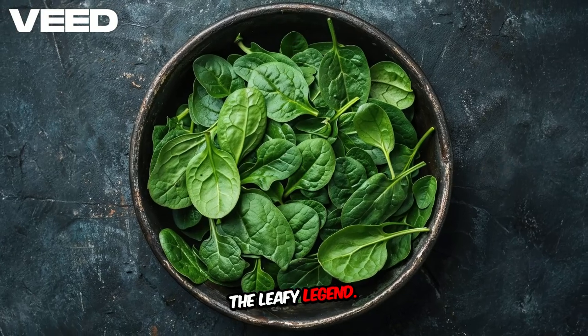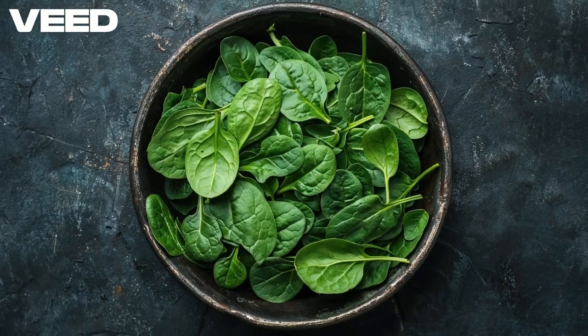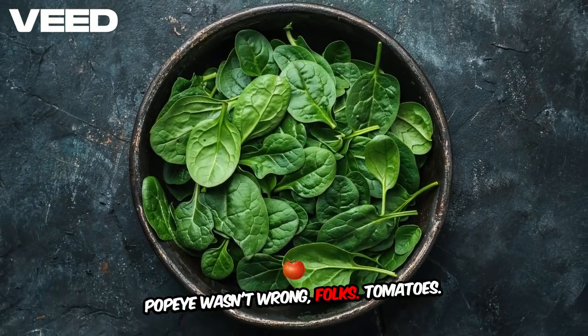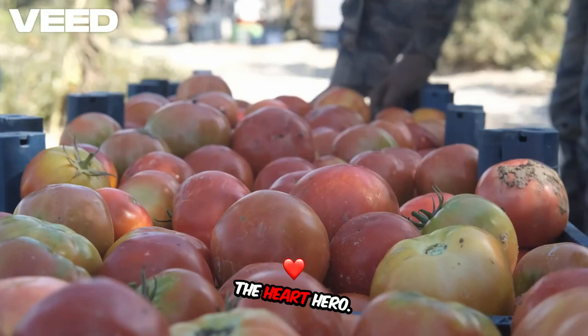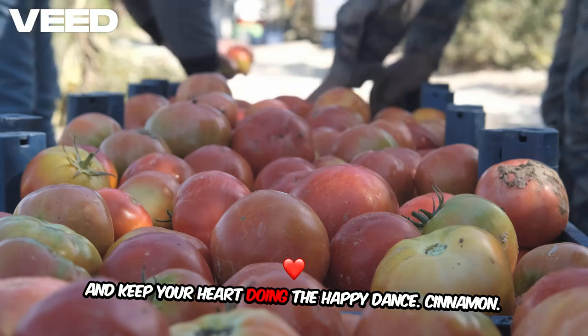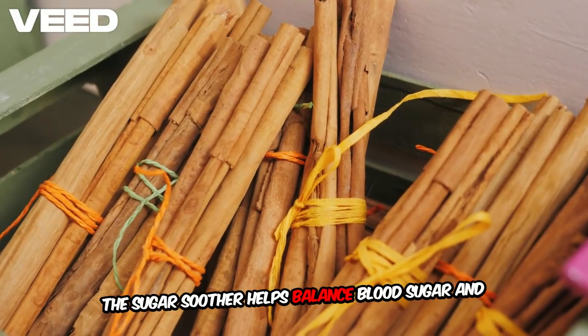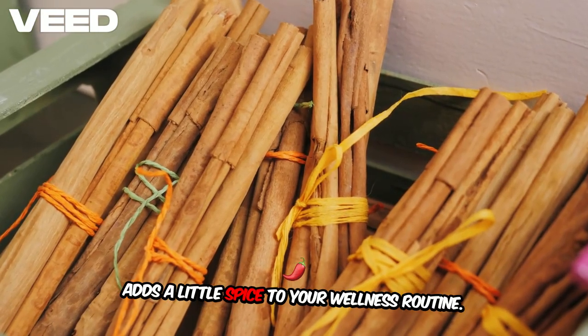Spinach, the leafy legend, loaded with iron, folate, and antioxidants. Popeye wasn't wrong, folks. Tomatoes, the heart hero, full of lycopene, they help lower cancer risk and keep your heart doing a happy dance. Cinnamon, the sugar soother, helps balance blood sugar and adds a little spice to your wellness routine.